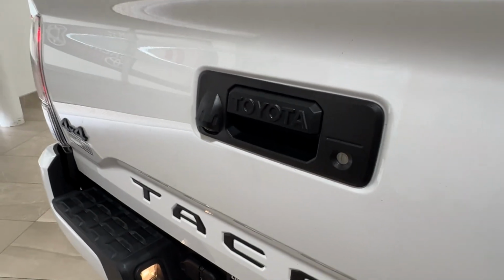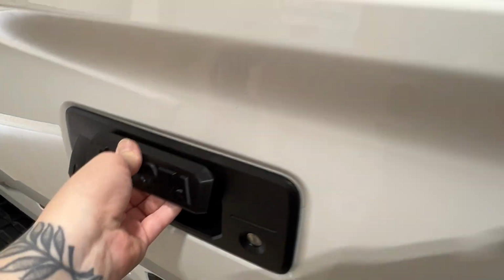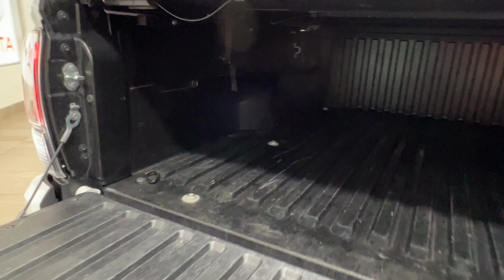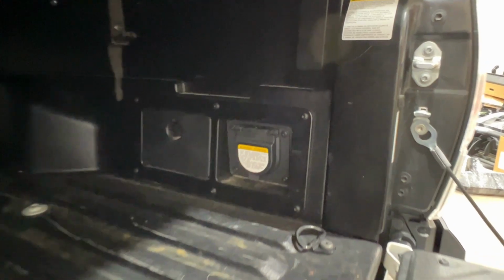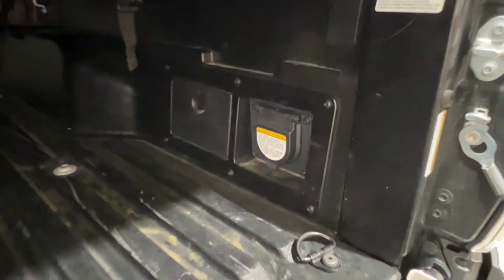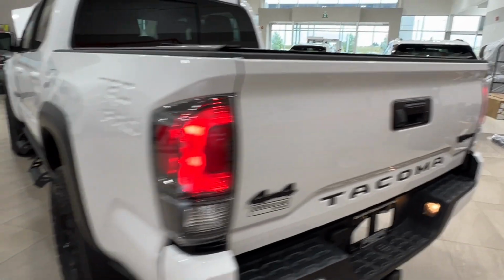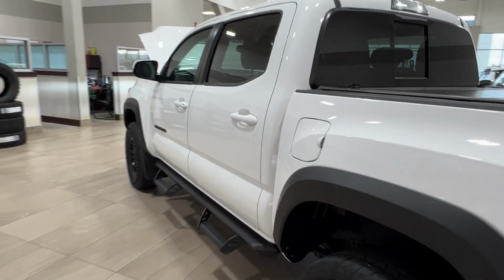To open up your bed space, reach in and release the handle, and it can automatically lower itself down from there. Take a look along the inside. Of course, you do have the D-ring tie-down hooks as well as bed rails, and on the right-hand side, you have an additional storage compartment and a power outlet. To close it up back here, just reach down and bring your tailgate back up into its starting position. Next, let's take a look at the inside.